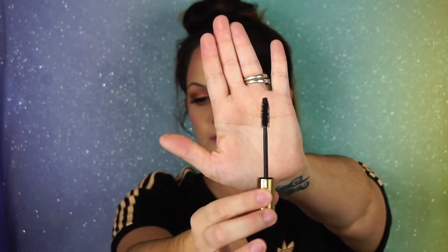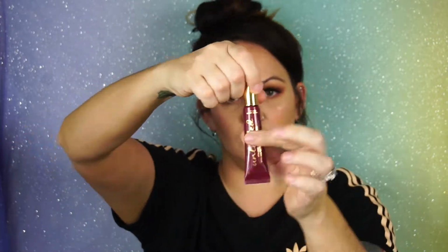Let's see. And then Unlashed Volume and Curl Mascara by Wonder Beauty. Oh, it's a nice fluffy brush. It's neat. It's like a squishy tube to squeeze out, so that's kind of neat. And that retails for $24. Its award-winning black and intensely glowy mascara will bring your lashes to new heights, literally. Made in USA, blah, blah, blah, 6 months. Interesting. Can't wait to try that.